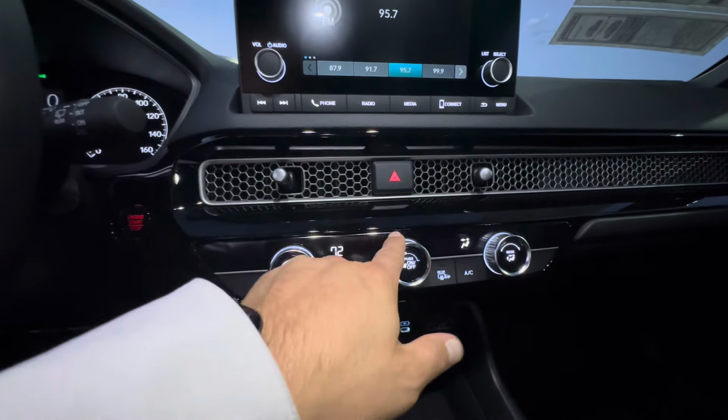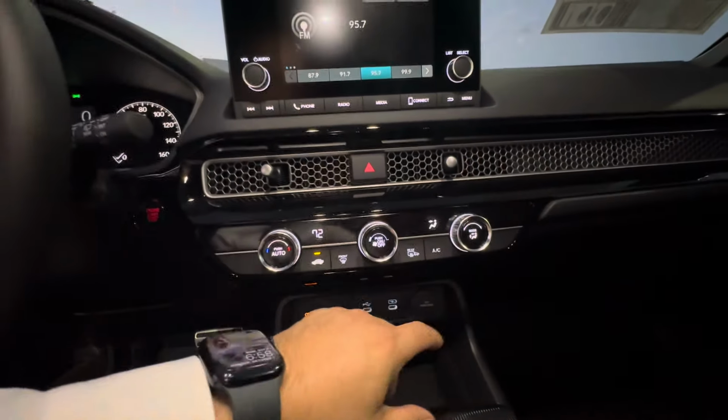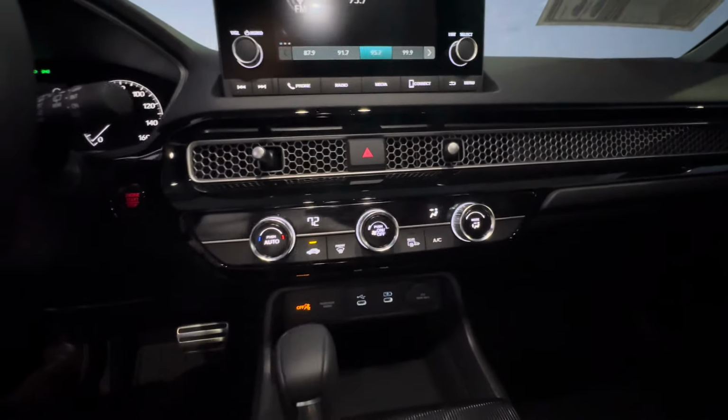So you can go ahead and drop that. Oh, look at that, our Giants game that we went to. And then this is just where you want the climate to be circulating that air.